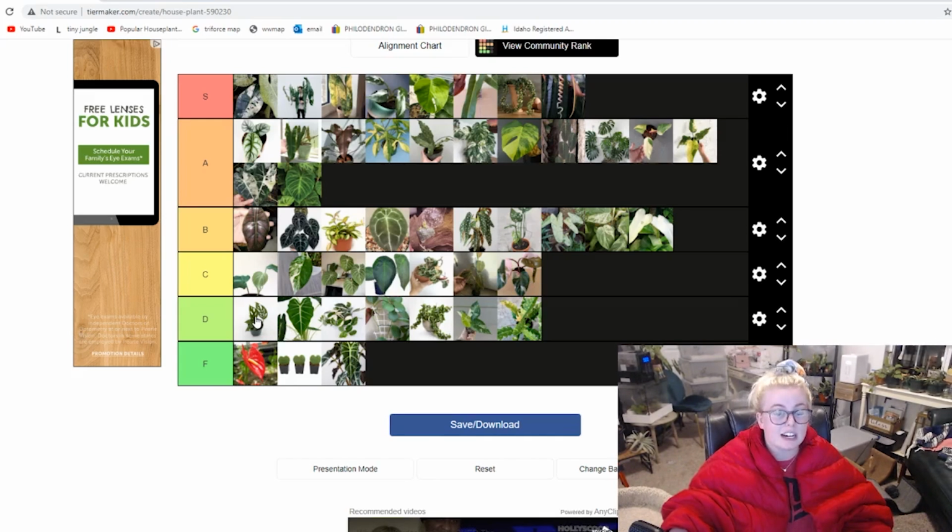Then in D tier, we have Monstera adamsonii, normal form. The other forms, I think narrow form could be a C tier, but round form is definitely F tier. And then we have the Alocasia frydek, the Hoya carnosa crimson queen, the Hoya carrii, the Hoya carnosa compacta, the Philodendron white knight, and the Philodendron ring of fire.